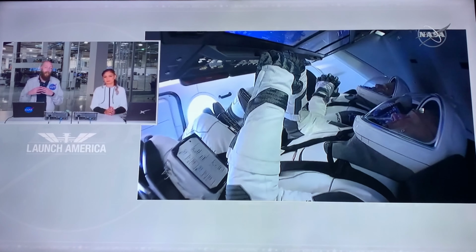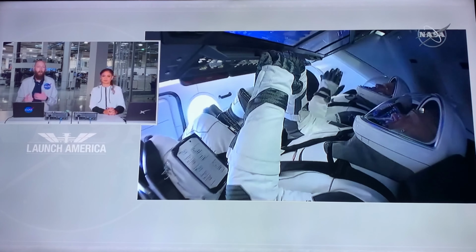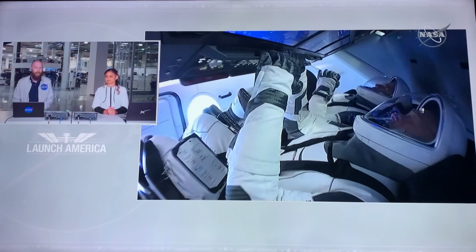So they'll launch and they'll have a number of different events that we'll be able to walk you through, including manual piloting of Dragon and just really putting the spacecraft through all of the paces before it arrives at the International Space Station. Because again, this is a test flight, and this is the last test before we certify the Dragon spacecraft for regular crewed flights, which will just be bringing up those long duration, 6-month, maybe even year-long missions.